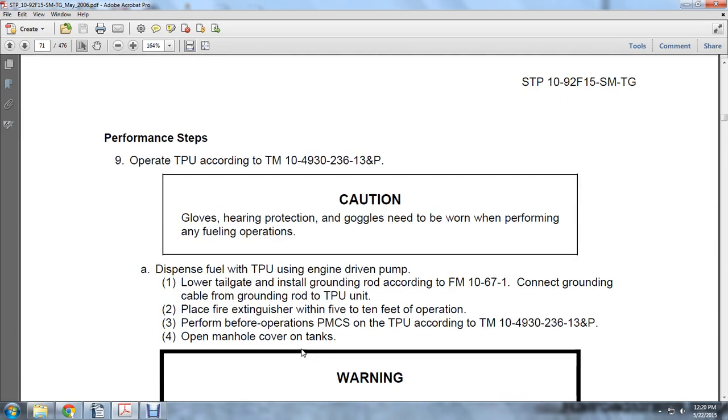Operate the TPU according to TM 10-4930-236-13&P. Gloves and hearing protection goggles need to be worn when performing any fuel operations. To dispense fuel with the TPU using the engine-driven pump, lower the tailgate and install the ground rod according to FM 67-1. Connect the ground cable to the grounding rod for the TPU unit. Place the fire extinguisher within 5 to 10 feet of the operation. Before operations, perform maintenance check services on the TPU according to TM 10-4930-236-13&P.